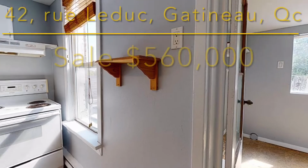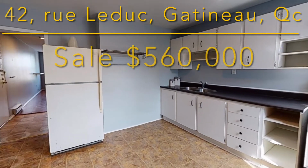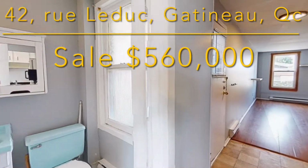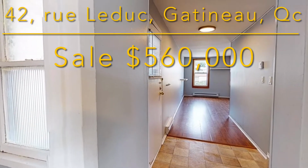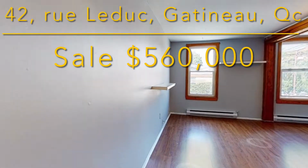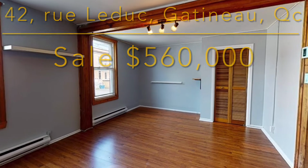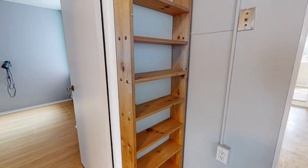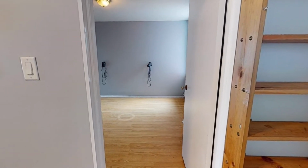In addition, there are 2 non-appointed parking spaces that can substantially increase your monthly income by renting out parking spaces to government employees. Lots of upgrades, new membrane roof recently installed, new windows and new siding. In addition, photos show only 2 apartments, photos taken just prior to new tenants for August 1st. The third apartment is occupied and the tenant didn't want photos taken.